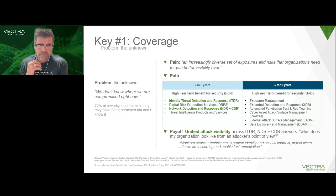Coverage. So if we root ourselves in the core problem, we call it the unknown, and we began to ask ourselves, okay, relative to this problem, we don't know where we're compromised right now, right? So nearly 3/4 of leaders will say they think they've been breached, but we don't know, right? So fundamentally, let's just center ourselves on this problem set. And when we looked across the hype cycle, and Gartner summed it up quite well, this is the pain that jumped out, right? An increasingly diverse set of exposures and risks that organizations need to gain better visibility over. Okay, so this is the coverage problem statement or pain statement.